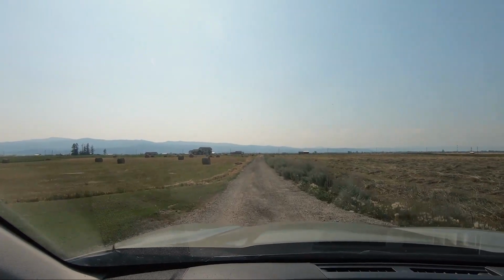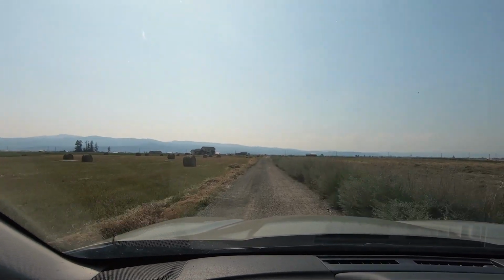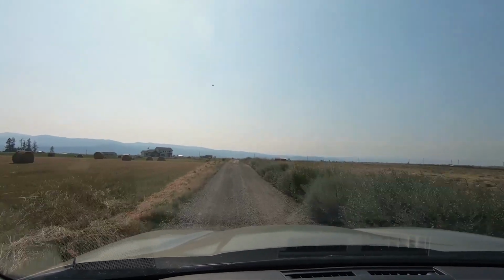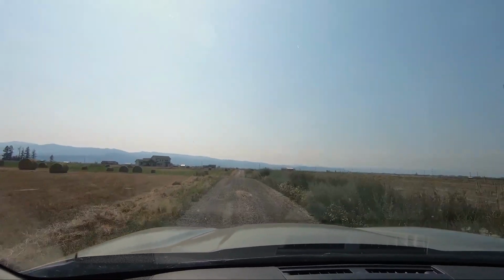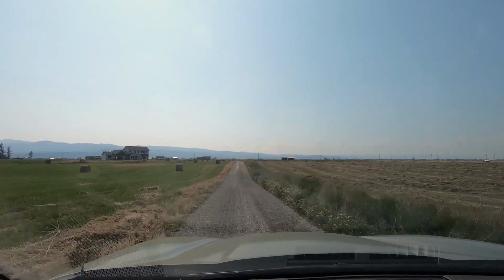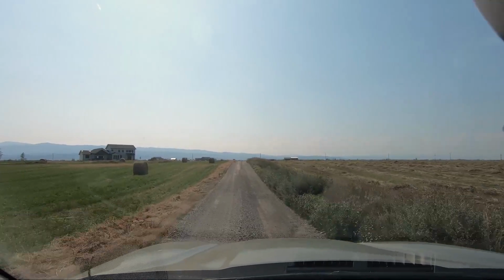So rather than trespass to see the river, we are going to drive back out, and then I will show you through the listing photos. But clearly they bought that red barn apartment and then decided to build their dream home with the river frontage there.